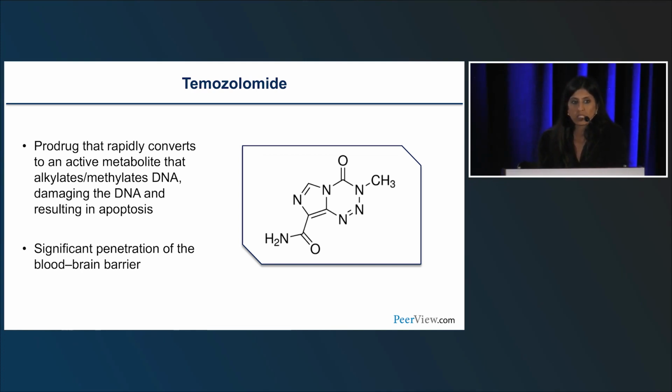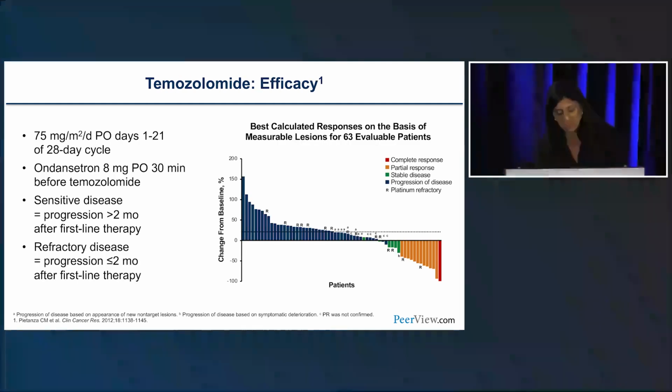Temozolomide. Again, we'll see at ASCO this year a presentation of this in combination with a PARP inhibitor. So this is a prodrug that's rapidly converted into a metabolite that acts as an alkylating agent and leads to DNA damage and then apoptosis. It's important to note that temozolomide does have significant penetration of the blood-brain barrier and can be an important consideration when you're thinking about who to use certain drugs with.